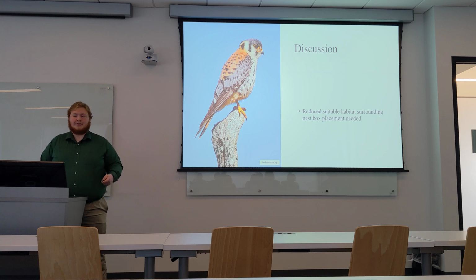And new nest boxes can be placed in areas with less area of suitable habitat at larger scales if there is that high quality habitat at more local scales. So we can expand our nest box program to areas that have been previously foregone from thought due to habitat limitations.